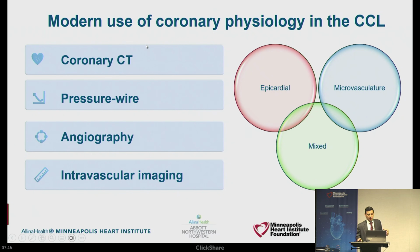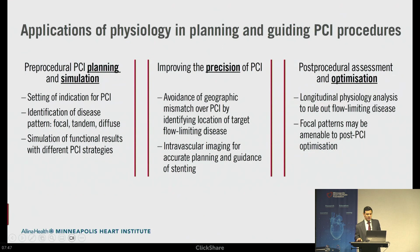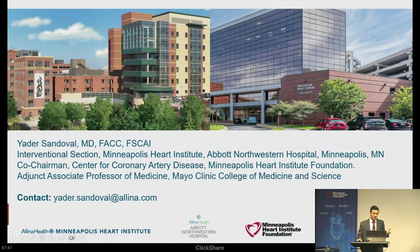So my final comments are that these are all the tools that we have available now. We can go from CT to pressure wire to angio and even intravascular imaging to address these various points of epicardial microvascular mix. And it has shifted from being a pure diagnostic tool to a pillar of using physiology to understand the indication for PCI, to understand the phenotype of coronary artery disease, but therefore to incorporate this to do precision PCI, and whether that's with virtual PCI, iFR pullbacks, co-registration, all the examples that I've mentioned, to ultimately check whether your result was good, and understand what opportunities there are. So with that, I'll wrap it up.